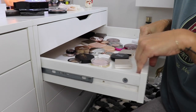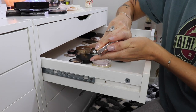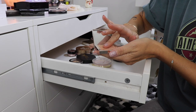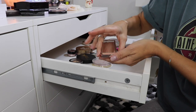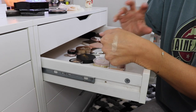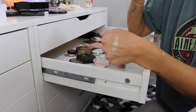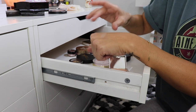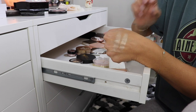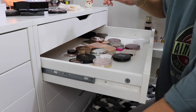Okay, continuing on. Let's do JOUER. Citrine, my favorite JOUER highlighter. They're just so fragile. But I mean, oh, the formula. The formula is everything I ever want in a highlighter. Glossy, shiny, reflective, so smooth. I can't even explain it, but if you've ever felt a JOUER highlighter, you know what I'm talking about. It's so good.